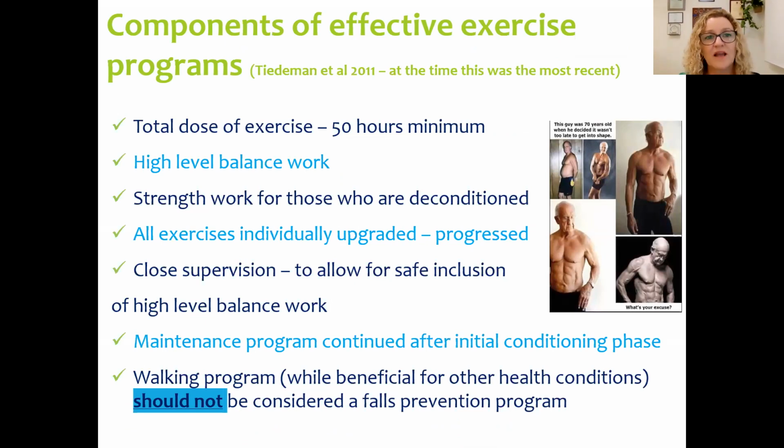Thankfully, very lucky for me, about the same time as I was looking into all this, Anne Tiedemann and Cathie Sherrington published a paper about exactly that: the key components of best practice exercise in the oldest old to minimise falls. It was quite a heavy dose, 50 hours minimum, high level balance, and strength if you're deconditioned. Everything needed to be individually upgraded and progressed, closely supervised to allow for safe inclusion, and there needed to be a maintenance program after people had initially strengthened up. Interestingly, a walking program, while beneficial for other things, should not be considered a falls prevention program.